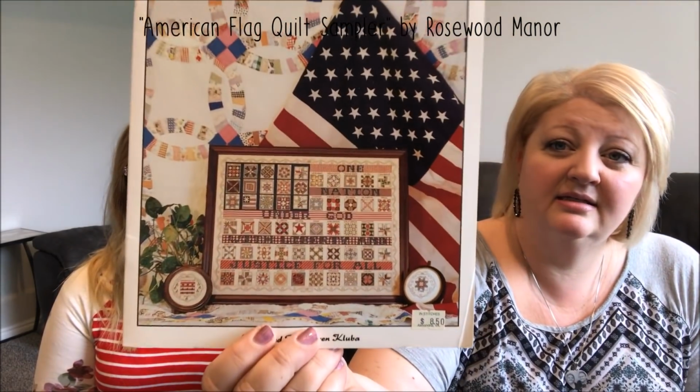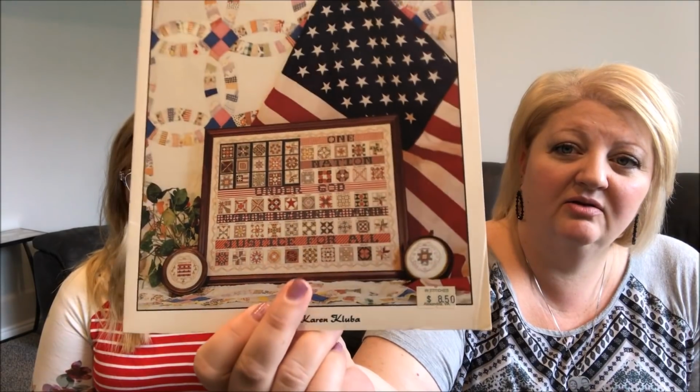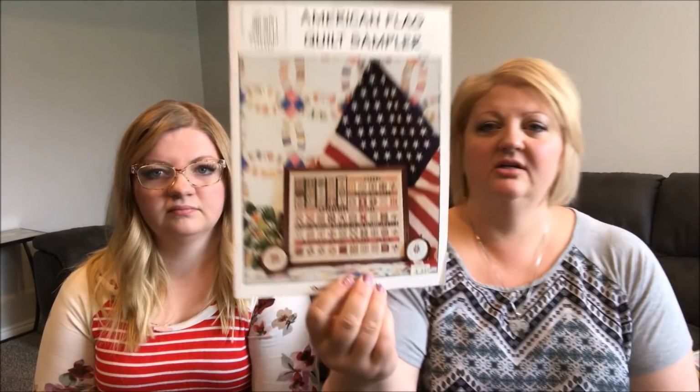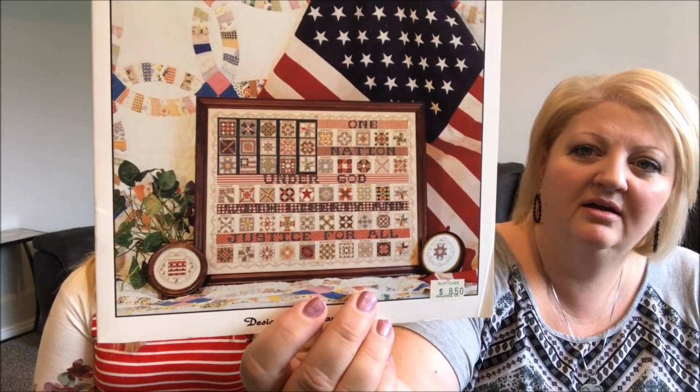This is one I've looked at several times. It's huge. I didn't realize how huge it is. I do like it. I don't have an idea when I'm even going to start it, but I got it for a good deal on Stash Unload. American Flag Quilt Sampler by Rosewood Manor. Each of the little quilt squares is for one of the states, and it even says the states by them. So just the quilt blocks. I thought that was a fun flag design. Anyway, found that on Stash Unload.